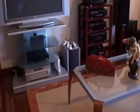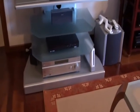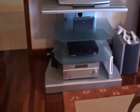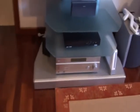Okay, moving on to the living room. Over here you've got the Wii set up. Family get together at the weekends or days off, just spend some quality time having a blast. On the bottom left hand side, there's normally an Xbox 360 there also, but at the moment it's on loan. Loaned it to a friend for the weekend.